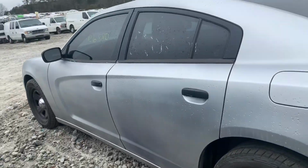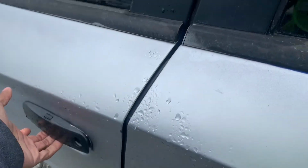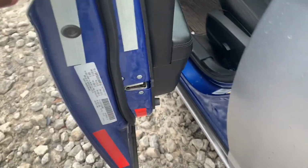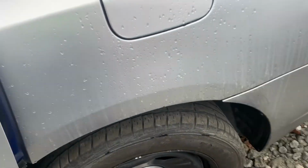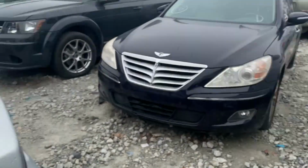Let me see. Got the Dodge right here, police Dodge. 120-some thousand miles. No power. Damn, the car used to be blue and they painted it silver. I kind of like that blue better. It was a police car though.